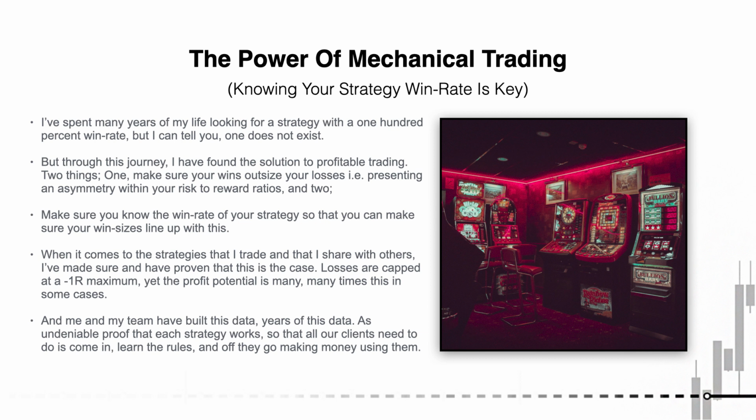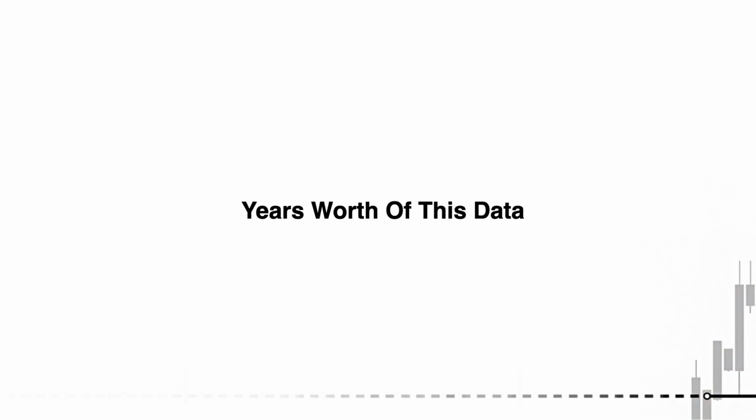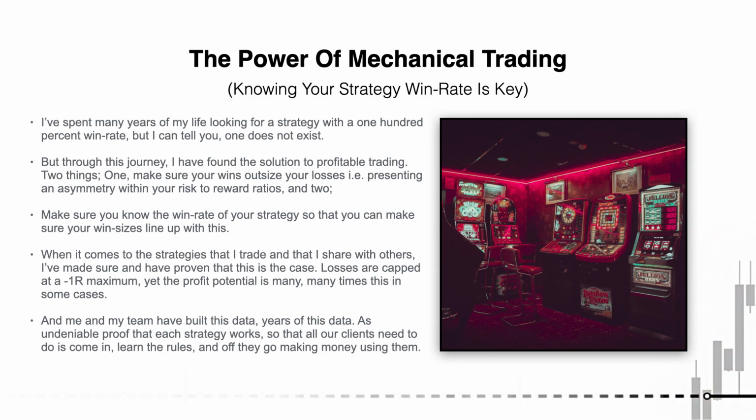And when it comes to the strategies that I trade and that I share with others, I've made sure, and I've also proven, that this is the case. Losses are capped at a -1R maximum, and yet the profit potential is, well, many, many times this in some cases. And me and my team have actually built this data, years worth of it, as undeniable proof that each strategy works, so that all our clients need to do is come in, learn the rules, and then off they go, making money using them.